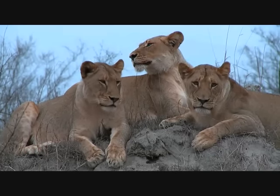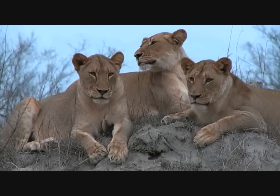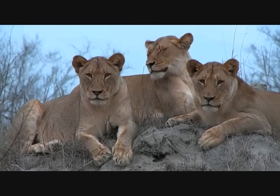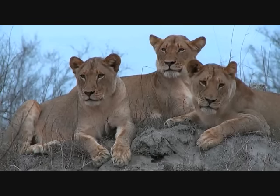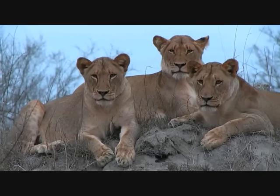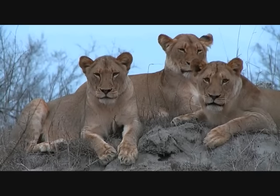The two on the left, or at least the one on the left and the one at the back, are exhibiting much more relaxed body posture than the one on the right. I'm not sure if that's just because she's lying in a way that's making her look uncomfortable. She does have slightly different... I'm just going to get my binoculars out again and let's have a proper look at these lions.